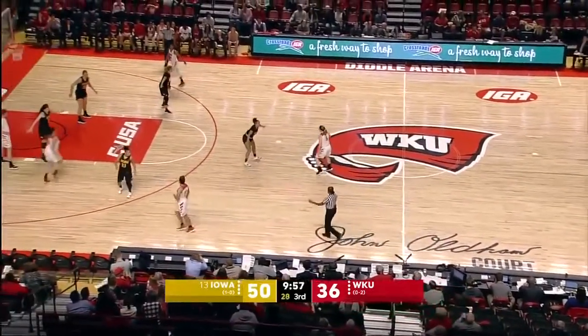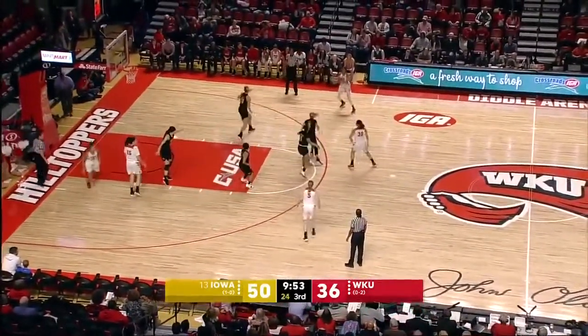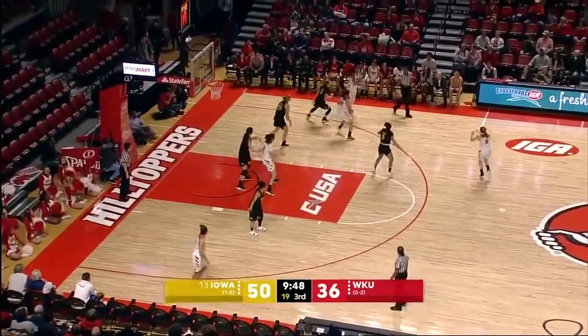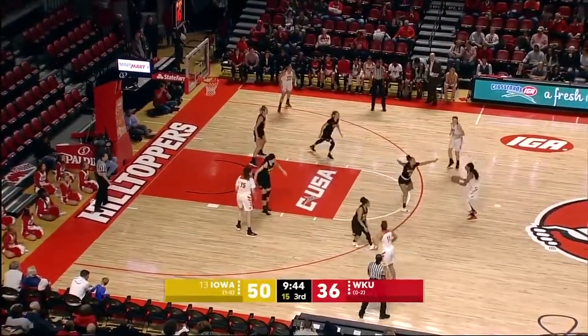Iowa's still in the zone. They change up a little bit. They're in 3-2 now, 1-2-2. WKU trailing by 14 with the ball. They'd like to get something going here in the first couple of minutes of this third quarter, and Iowa would like to stop that.